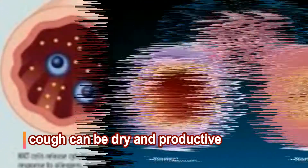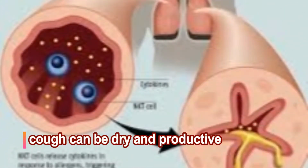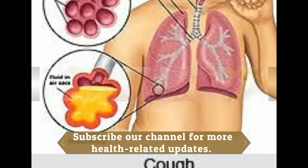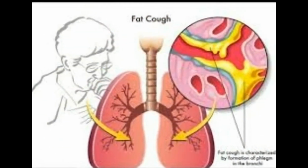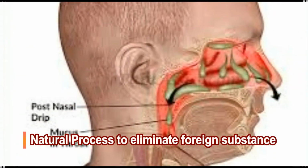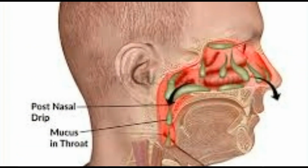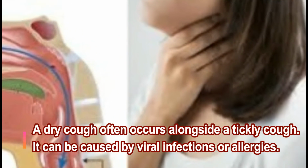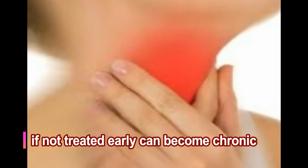A cough can be dry or productive. When a cough is productive, it is accompanied by mucus, also called phlegm or sputum. It should not be contained since this is the way the body eliminates excess mucus in the respiratory airways. On the other hand, a dry cough is not the result of expectoration but a possible irritation or infection that, if not treated early, can turn into something chronic.